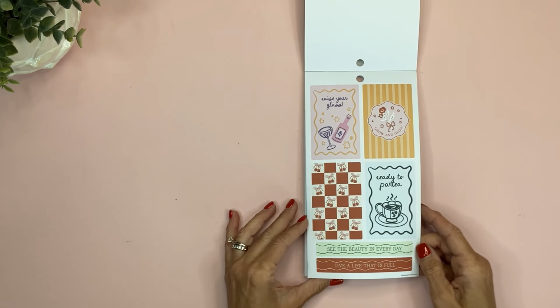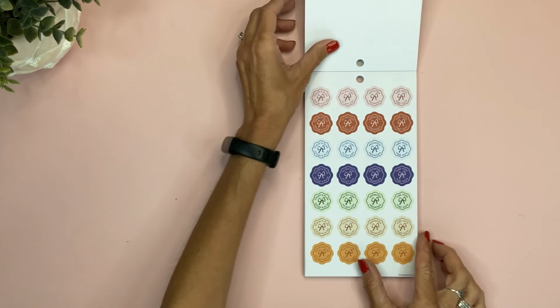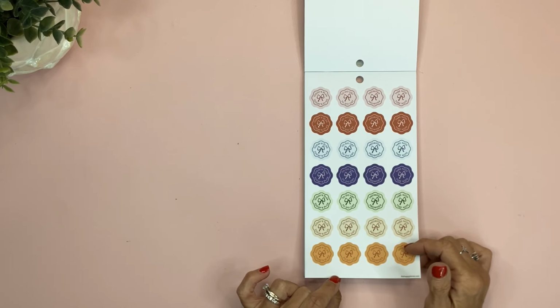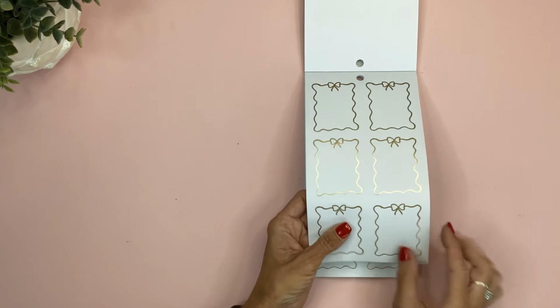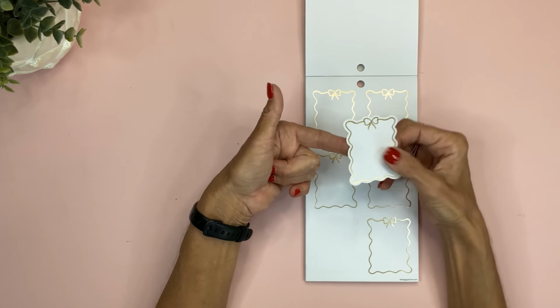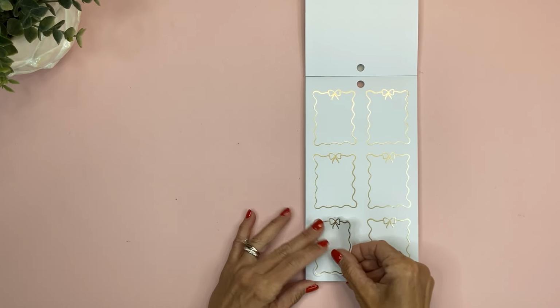See the beauty in every day, live a life that is full, ready to party, raise your glass. And then some little wavy circles that say to-do list and priorities with the little bows. Oh, y'all, these are cute. Look at these boxes with the gold foil and the little bow and the wavy frame around it. Oh, I love those. Those are adorable.